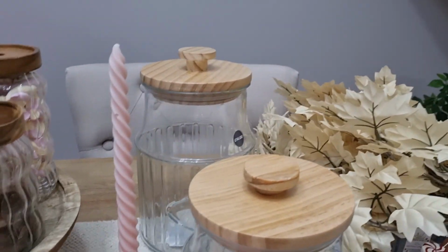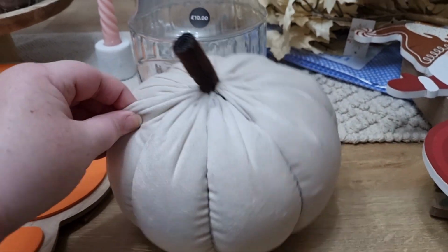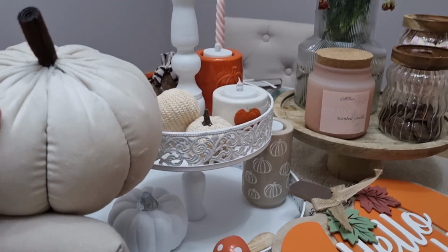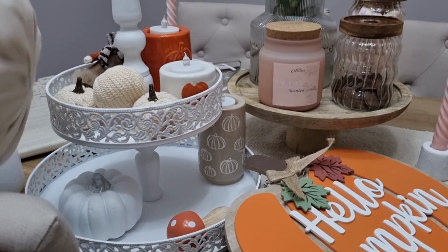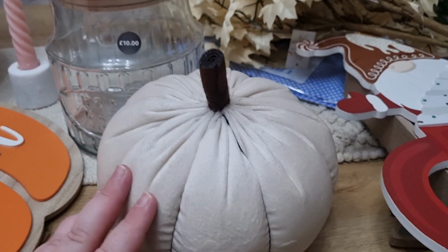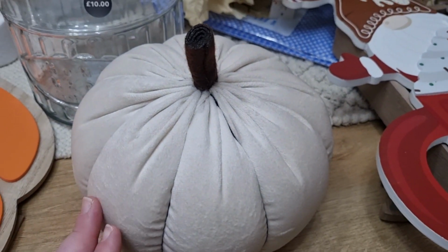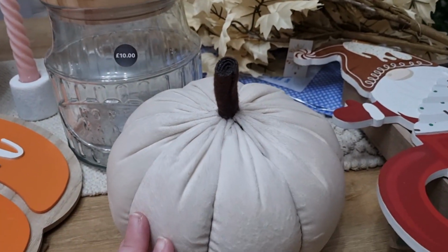From Hobbycraft, I got this pumpkin here, the velvet one, because I was thinking I could put this on the tray, but I didn't measure it properly, and you can see it's literally the size of the tray, so I wouldn't be able to use it for that. But yeah, that was a bit of a shame. Otherwise, I'm not really sure what to do with this. I've been putting it on the chair. I've got a little chair where we put our shoes on, in the dining room, a little fluffy white chair. So I was thinking of putting it on top of there as a cushion, pretending that it's a cushion, maybe. We'll see, but I'm not quite sure what to do with that one.